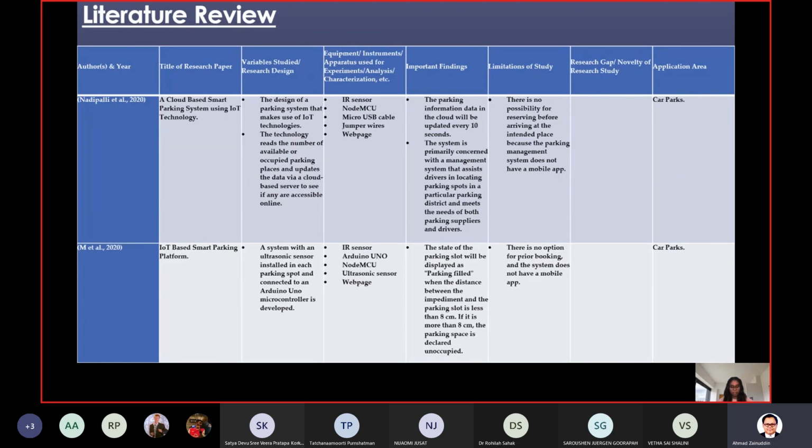According to the second research paper by M. Ramesha, when the gap between the car and the parking slot is less than 8 cm, the state of the parking slot will be displayed as parking filled. The parking slot is considered empty if the gap between the car and the parking slot is greater than 8 cm. I would say both papers relate to my project because there is no option for prior booking and the system does not have a mobile application.